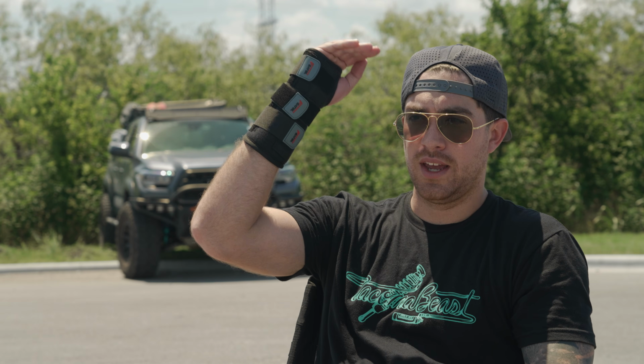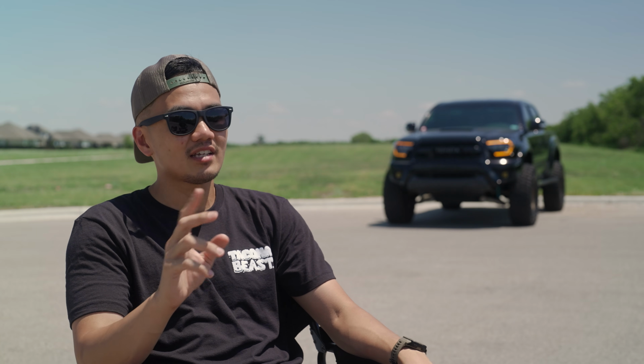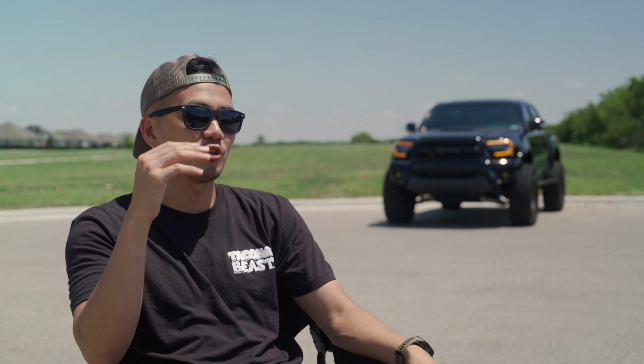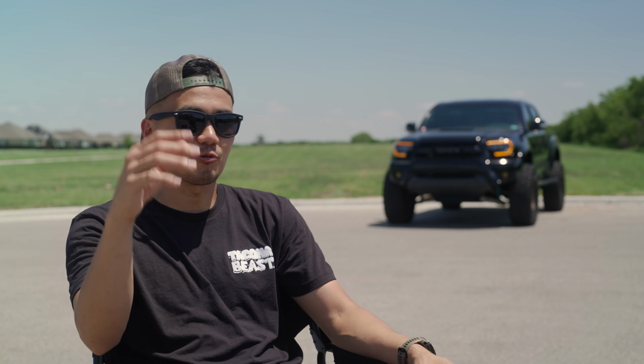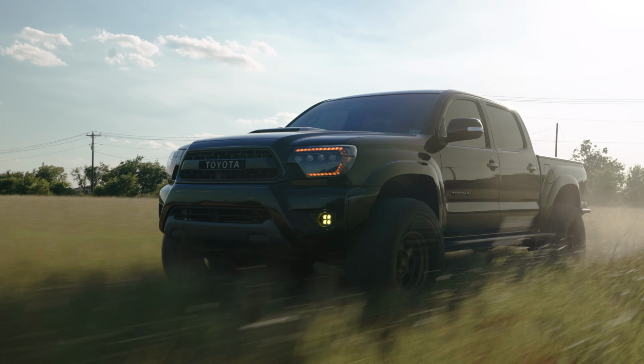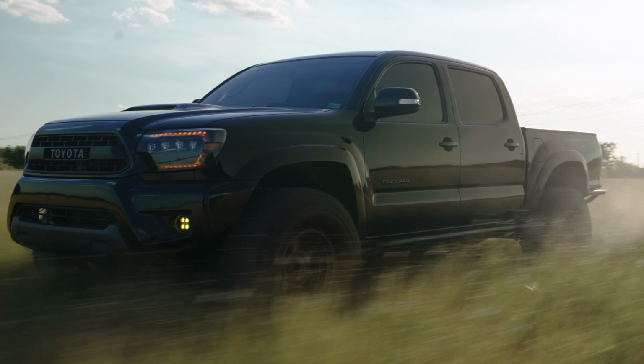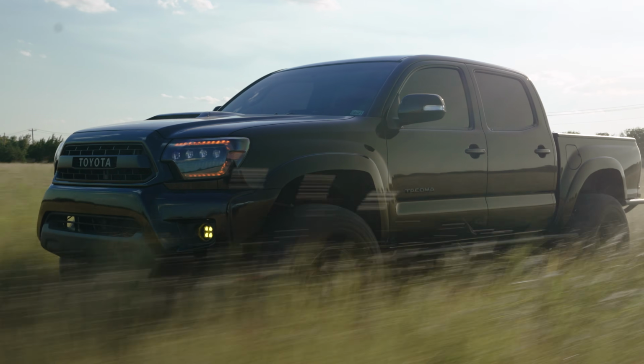You also did the headliner as well? Yeah, so the roof, I actually have 2 layers of sound deadening, and then I also have insulation for heat to keep the cab a little bit cooler in the sun because the roof takes all the heat. That's something that I actually want to do to my truck. I've been wanting to do it for the longest time. I definitely did not know that it was going to take a week. Also, when you're on the trail, it doesn't sound like a rattle can. Everything just feels solid, you know?